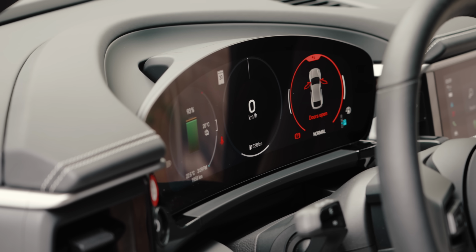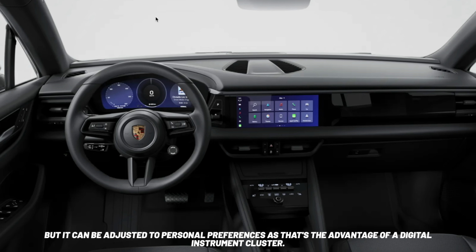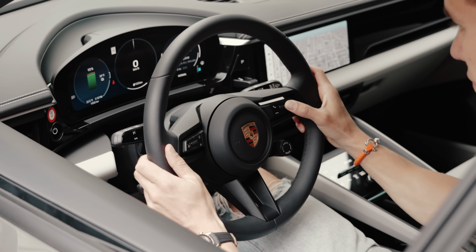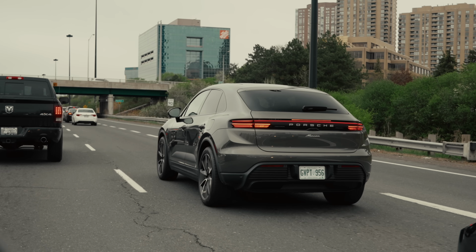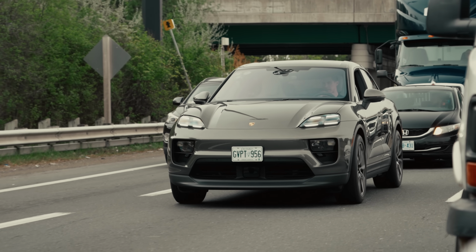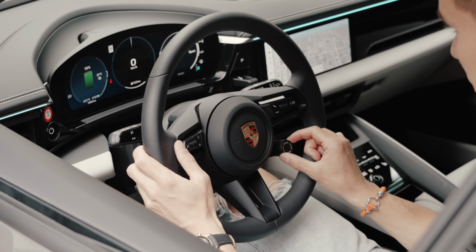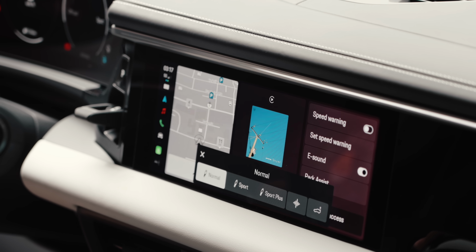We've got the digital dash cluster here. Maybe a bit more old school. I do miss an analog tachometer. It is what it is. You can change all the functions with the steering wheel, and as we do finally hit some traffic, that is pretty classic. The little gear selector shifter and the drive mode functions on the steering wheel, which you can change.